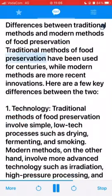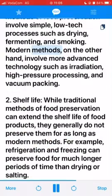Traditional methods of food preservation have been used for centuries, while modern methods are more recent innovations. Here are a few key differences between the two. 1. Technology. Traditional methods of food preservation involve simple, low-tech processes such as drying, fermenting, and smoking. Modern methods, on the other hand, involve more advanced technologies such as irradiation, high-pressure processing, and vacuum packing.